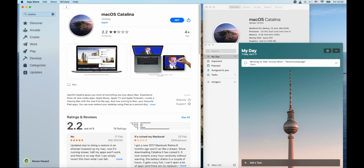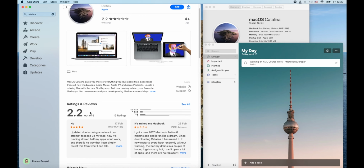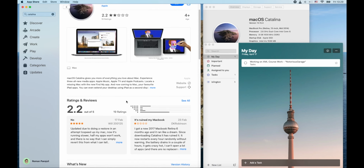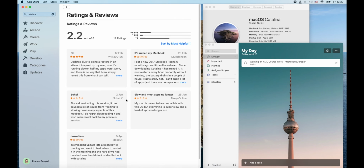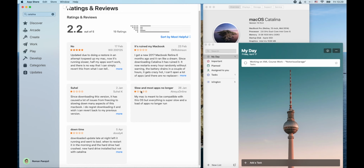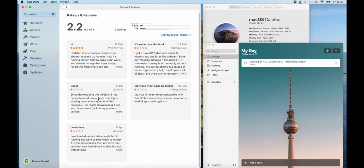Notorious Garage here, and today I've just installed macOS Catalina 10.15.4, and this is the operating system installed on my 2014 13-inch Retina display Mac. But earlier, due to these reviews and ratings, I skipped the installation of this macOS Catalina 10.15.4 because people were complaining about this operating system, and I didn't take a chance to install it on my Mac.